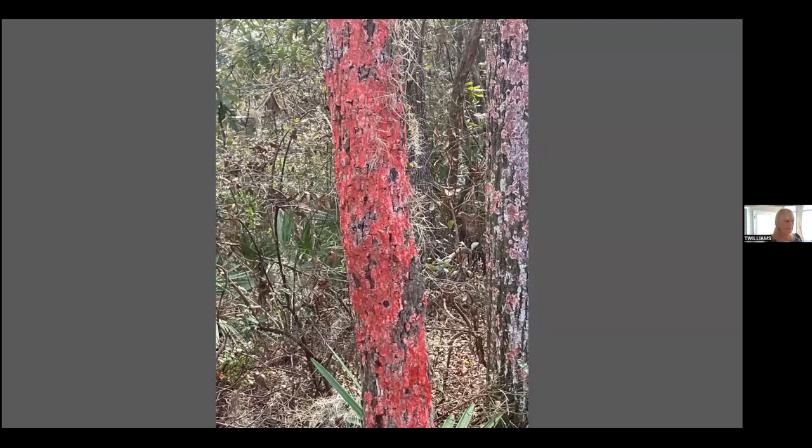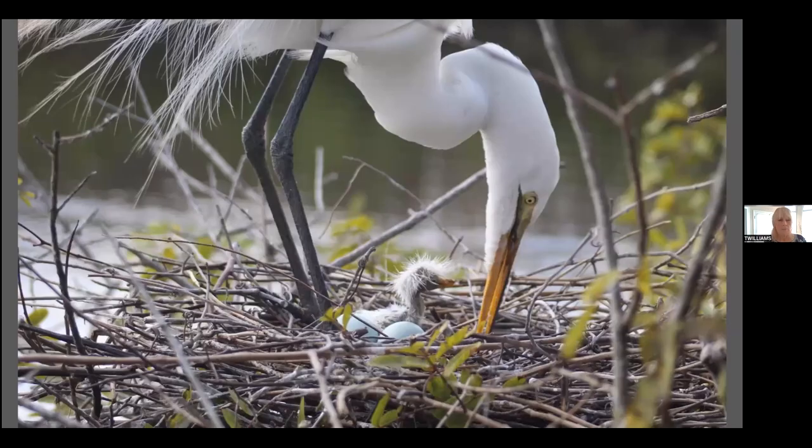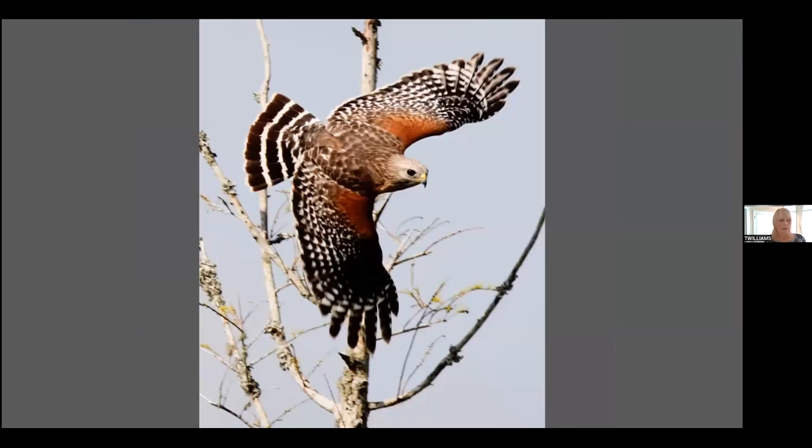Christmas lichen on oak trees, Jacksonville Arboretum. Good morning. This is a great egret youngster. Looks like he's looking down at the photographer, Craft Azalea Garden. Mother's firstborn, great egret with chick and eggs, Gatorland. Yellow Delight, Eastern Meadowlark, Overstreet Landing. Showing its true colors, red-shouldered hawk, Orlando Wetlands.